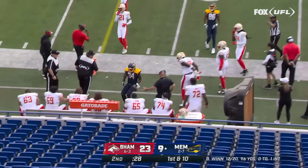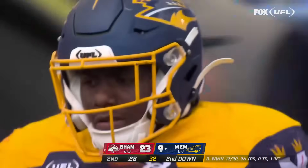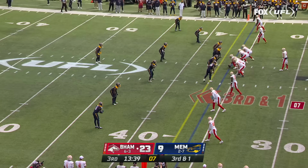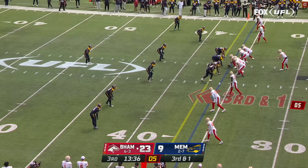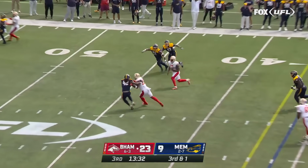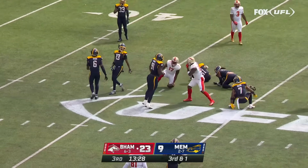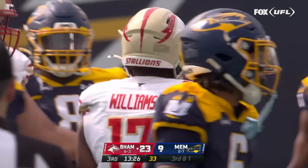Really nice play by Dresser Wynn to avoid taking the loss and just shovels it forward to Deneric Prince with 28 seconds to go in the 1st half. 3rd down and 1, empty backfield for Birmingham. Teasley looking right all the way, finds his open target. That's Marlon Williams, and Williams into Memphis territory down to the 46-yard line.